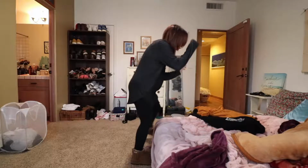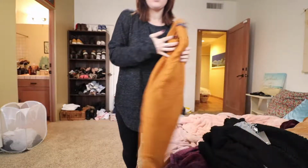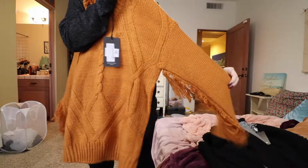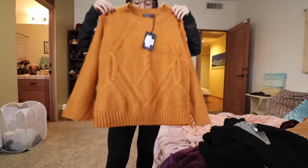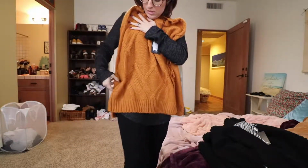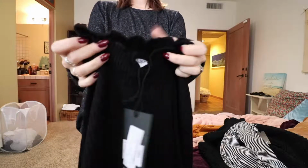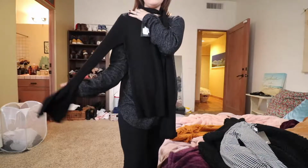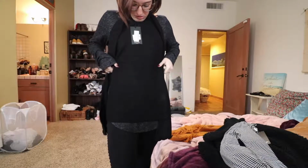I got all of this right here. I got this cute orange sweater and it has fringe on the arms. I just think it's really cute. That's gonna be nice. It's just the right kind of slightly oversized. And I got this just black shirt, but it has a fun ruffly turtleneck, and it has slightly belled sleeves, so it's got a little bit of extra going on, and it's a little on the longer side too.